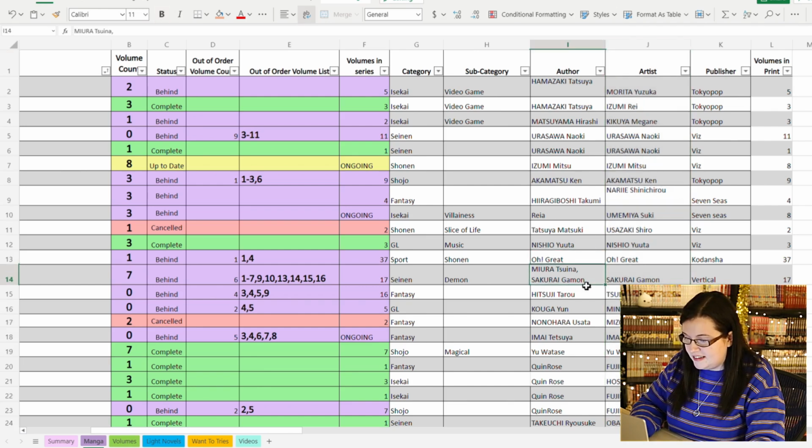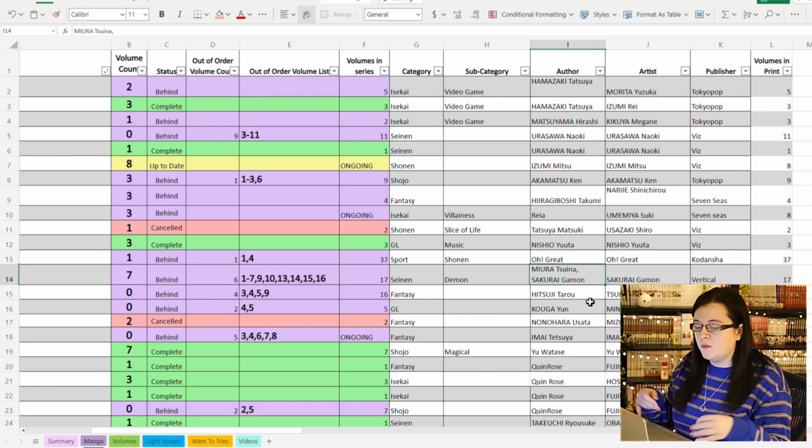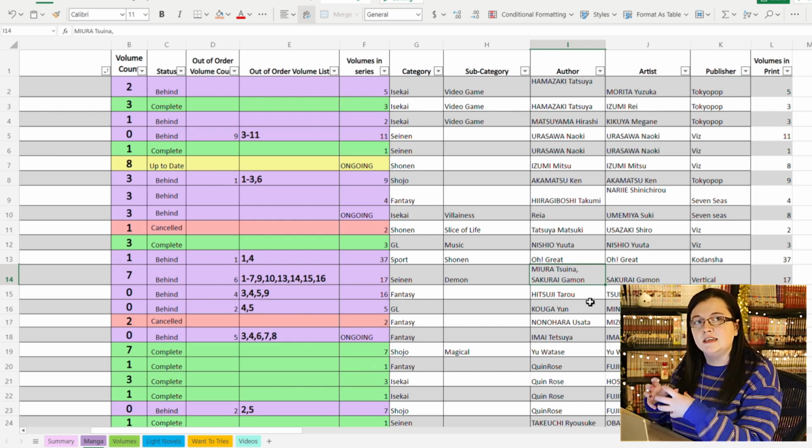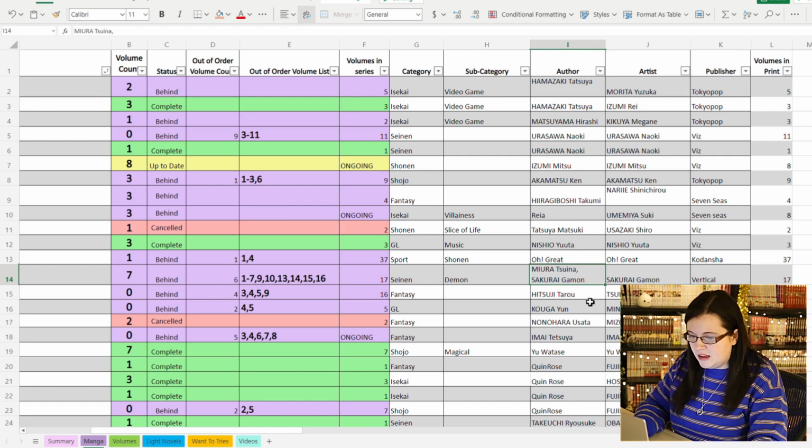As you can see there, I still have the artist in the author column because I've just not tidied it up yet. But that is just an ongoing task. I completely fill them out when I add a new series. It's just retro going back to add the older ones.